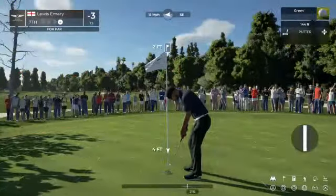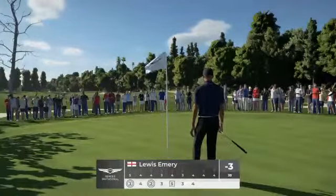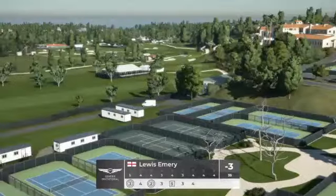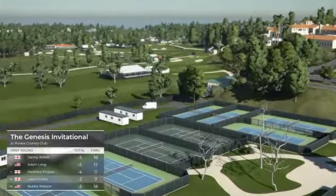Pretty good chance here. This one's for par. And that putt will drop. Well done. Currently at -3 for the round. And moving down the leaderboard as well.